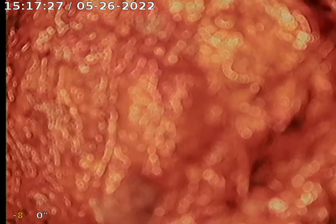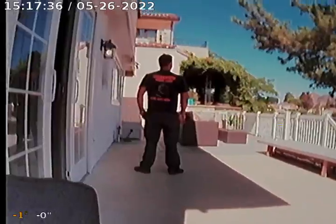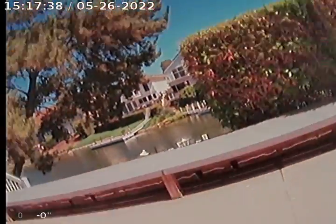rear of the house, just outside the French doors. So this is our 3-inch ABS wasteline cleanout here. This is our French doors. This goes towards the deck. This goes out towards the rear of the property.